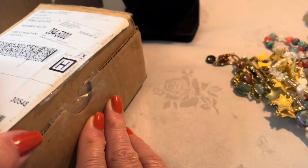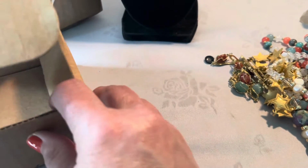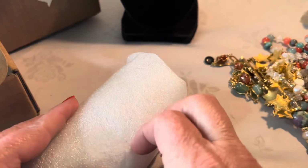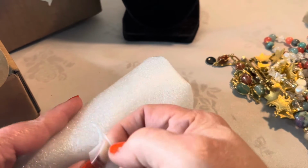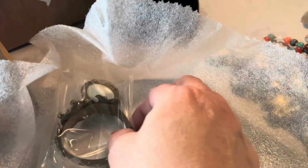So now I'm going to unbox this other item, and of course I did pay quite a bit more for it, but I'm very excited. I haven't looked at it yet, but I think it's going to be pretty spectacular. This item did cause me a bit of anxiety.